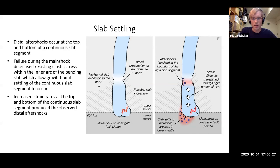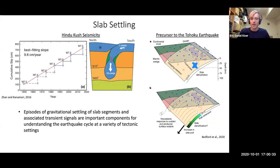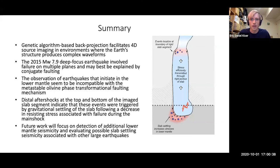Slab settling has been proposed before, but I've gone right up to the hour. So I'll just put up my summary slide and take any questions. Thanks.